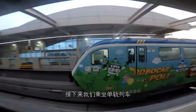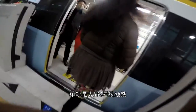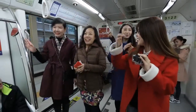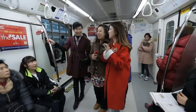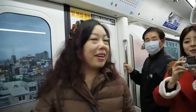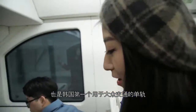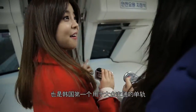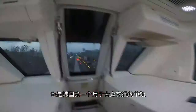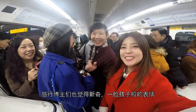Next, we're going to take the monorail and get an eagle's eye view of the city while heading over to Seomun Market. The monorail is Daegu's third metro line and the first mass transit monorail in Korea. Guessing from their childlike glee, the travel bloggers must find it wonderful too.